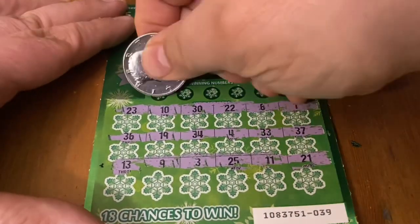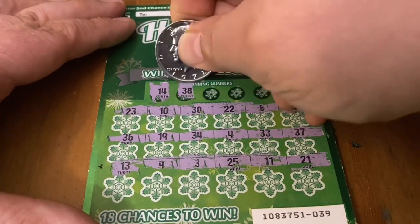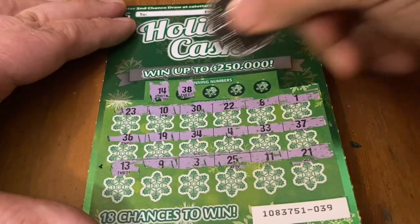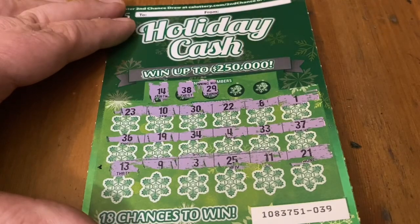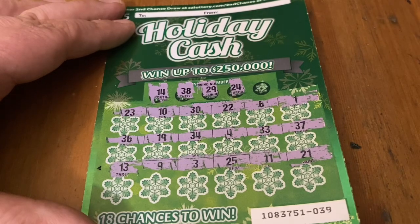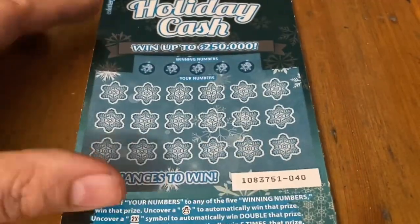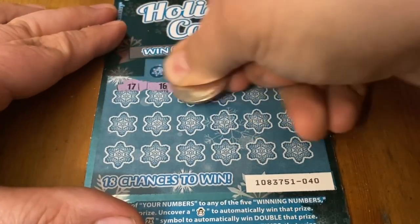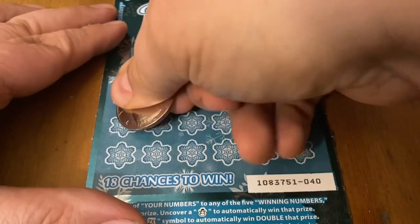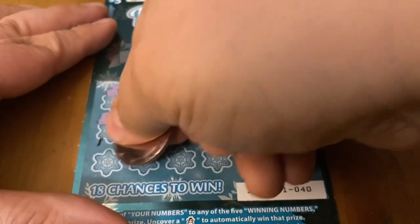All right, here we go. Looking for 14. No. 38. Not there. 29. Nope. 24. No. And an 8. Not there. Okay. Man. Don't make me regret buying all the tickets for Christmas. Where's the gifts, California Lottery? Don't be a Scrooge.